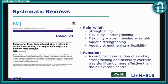Then we've got another systematic review, and in this one they determined whether there is sufficient evidence to conclude that exercise interventions were more effective than a no exercise control. And what they did, they compared the effectiveness of different exercise interventions in relieving pain and improving function. And you can see here on the right hand side, for pain relief, they found that actually there were lots of different combinations and individual techniques that were effective for pain relief. So just strengthening alone offered pain relief, flexibility strengthening, flexibility strength aerobic, and then aquatic strengthening and aquatic strengthening flexibility. And then in function, what they found was that a combined intervention of aerobic, strengthening and flexibility exercise was significantly more effective than the no exercise control. So a combination in that sense.